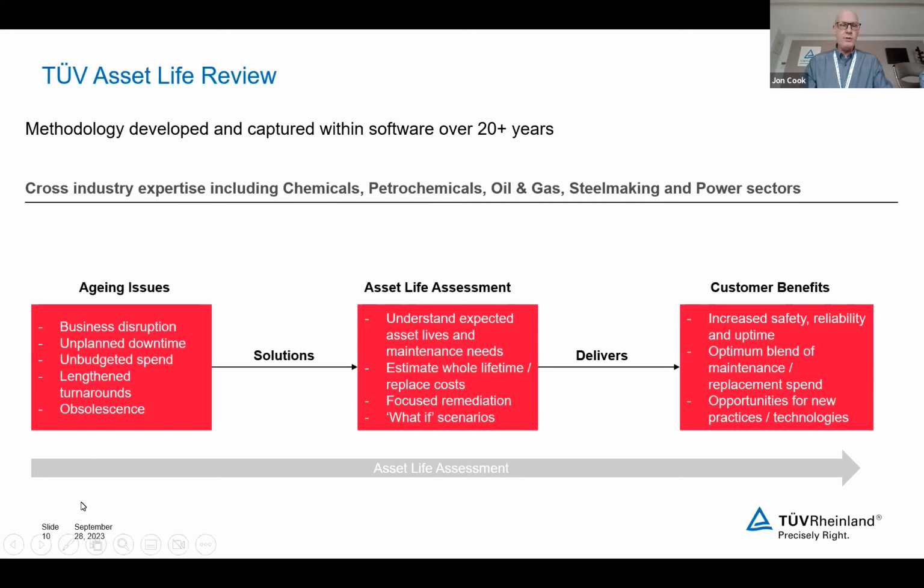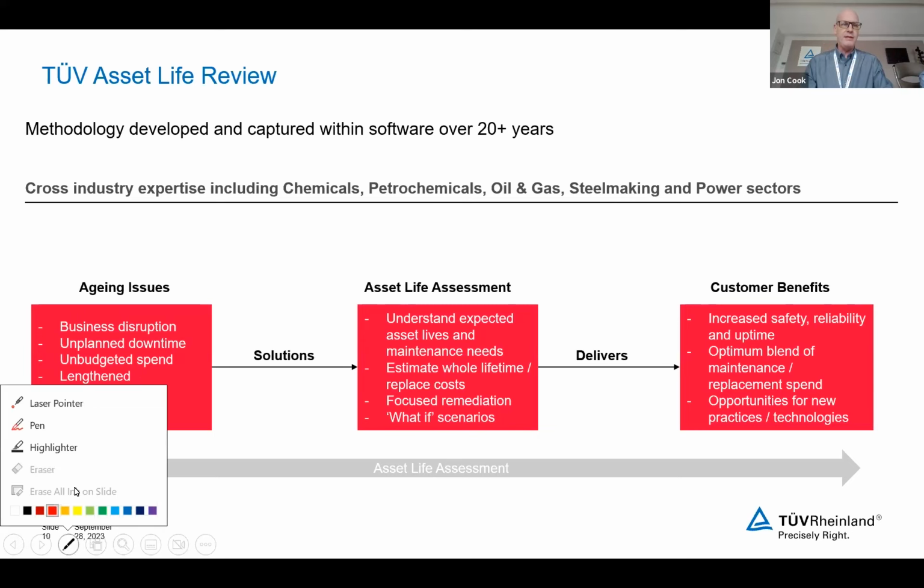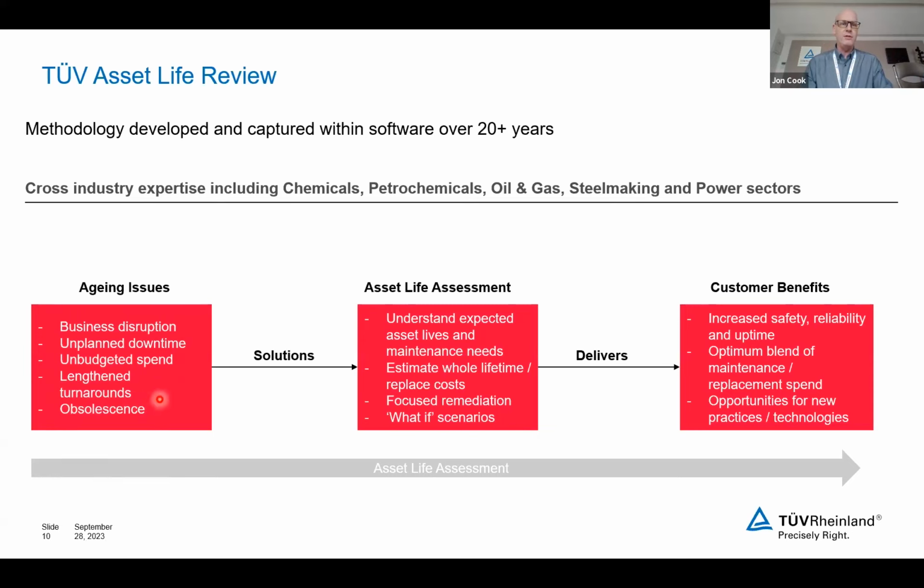So what we look to do here is we essentially try to look at how aging issues will affect your business. And that may be from business disruption, it might be from unplanned downtime, you might have to spend extra money and so on and so forth. So what are the factors that are causing your particular plants and business a problem? And then we look at assessing the life of the equipment to help you solve those issues.